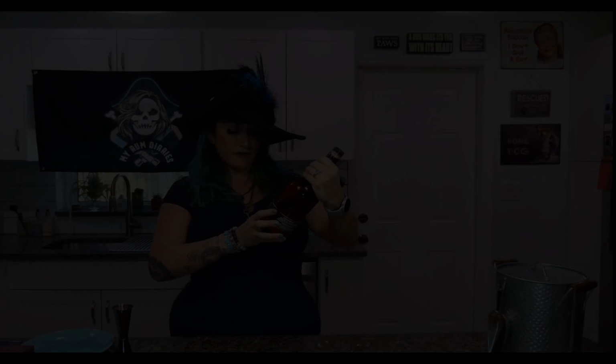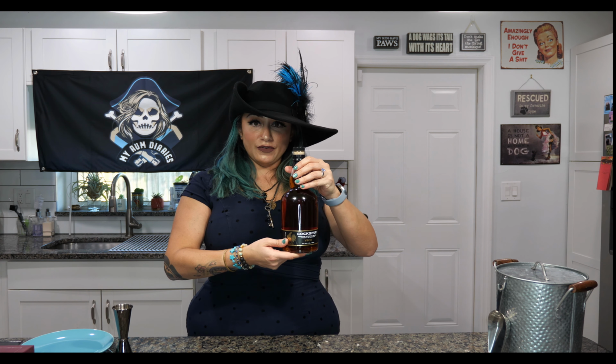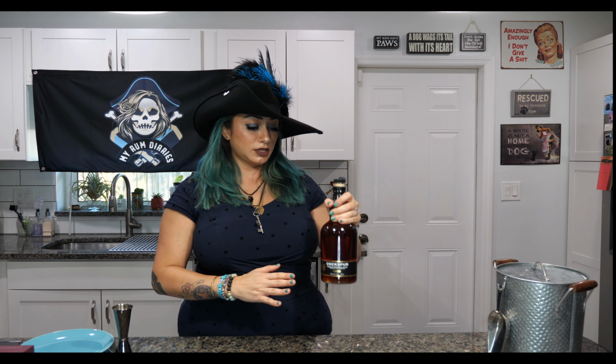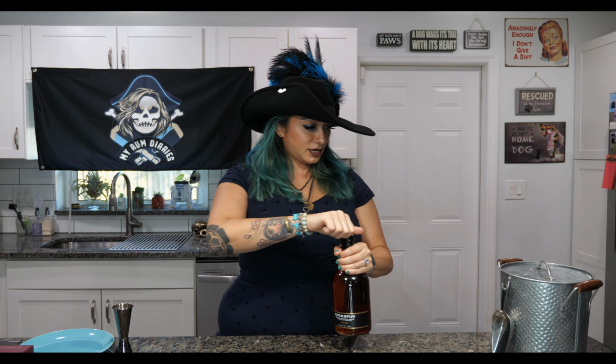The logo is a cock, which is very interesting. This one is a VSOR, which is a very special old reserve. So I'm excited to try this. There is no age on this particular rum, but the interesting part is the other bottle that I found that looks similar to this. The age of the rums are 12 years. So it's a blend of different light rums that are pot stilled, and they're molasses rums, and then they're aged in white oak casks that were previously used for bourbon. And as you can see, the color is a little bit mahogany, and we're gonna go ahead and taste this.